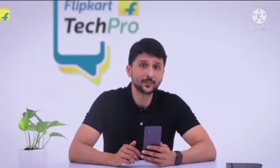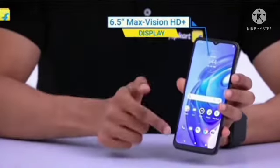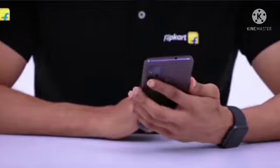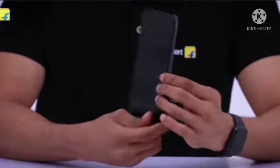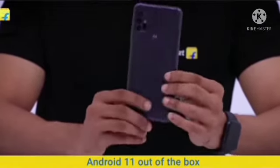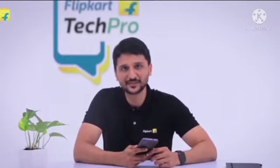Apart from offering one of the biggest batteries of the segment, a very reliable Snapdragon processor and a 48 megapixel quad camera, this phone also comes with a 6.5-inch Max Vision HD Plus display, which will ensure that your viewing experience is not compromised. This phone also comes with Android 11 out of the box, which means that your phone will have the latest version of Android operating system.